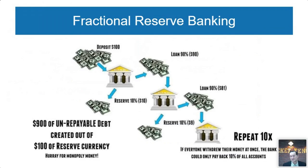So that other 90% leaves the bank, goes into home loans, it goes to business loans, all those kinds of things. But that 90%, when somebody gets a home loan or a business loan or something along those lines, they then take it to their bank. So they take the $90 and put it in the bank. Now the bank's going to keep reserves for that $90, 10%. So they're going to keep $9, and then they're going to loan out the other 81.